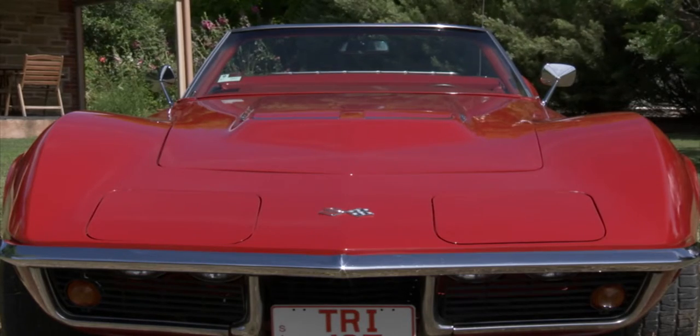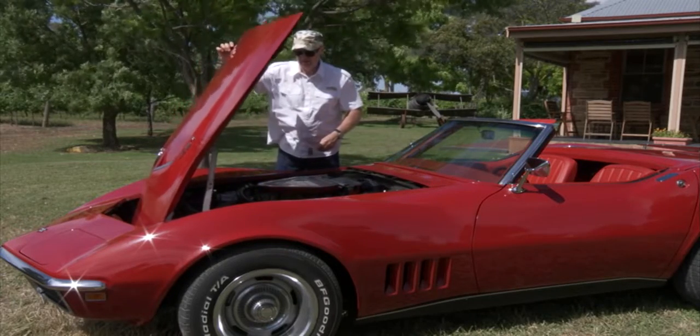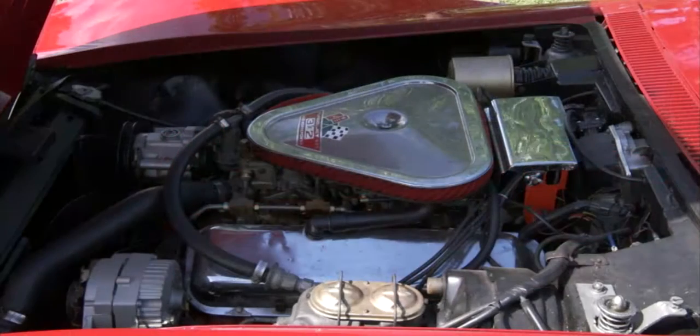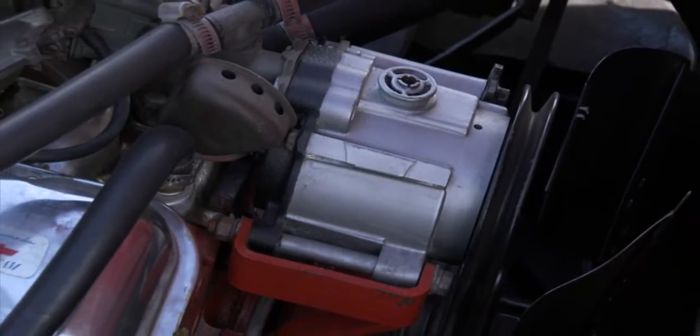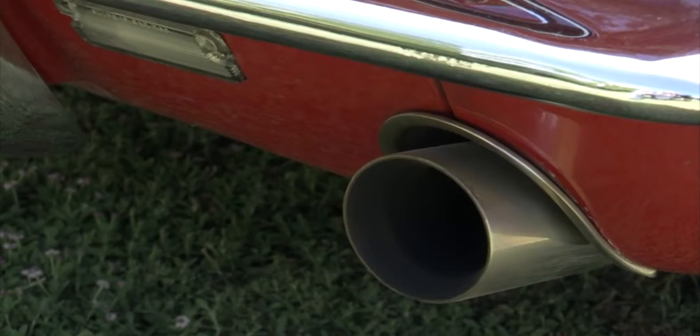The power plant under the hood is also a little unique. It features a Holley triple two-barrel carburettor, or tri-power carburettor, on a big block engine. The motor in the '68 Stingray came in several different varieties of 427, a small block and a big block. It also came in different horsepowers. Not only is this a big block, but also the 400 horsepower model.